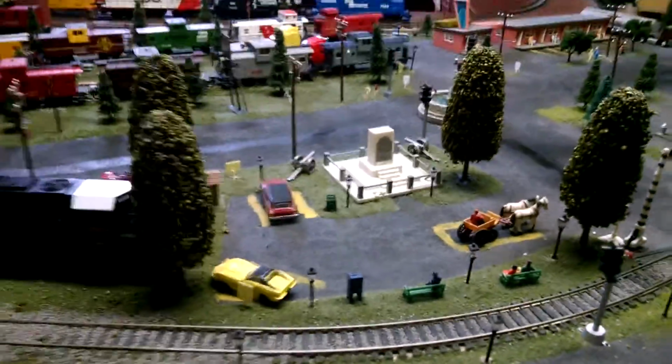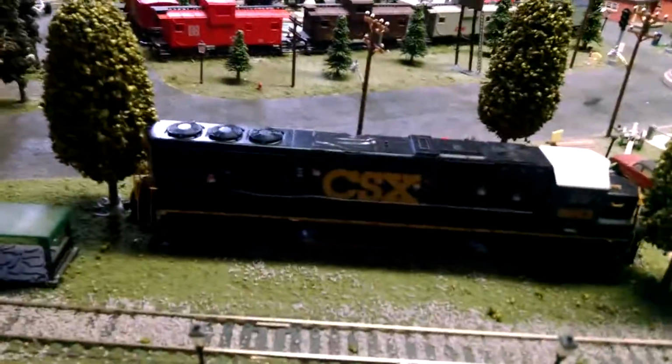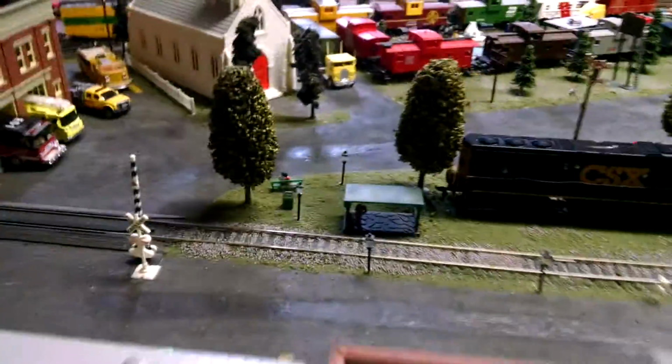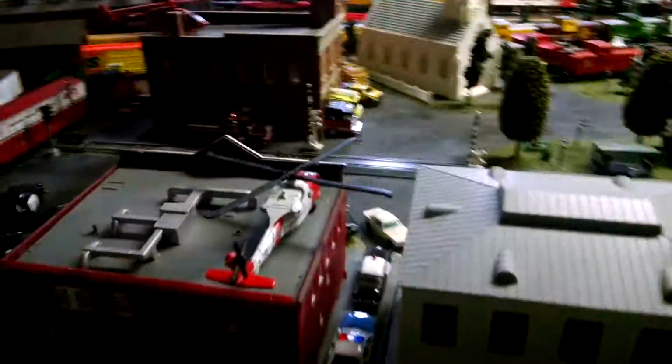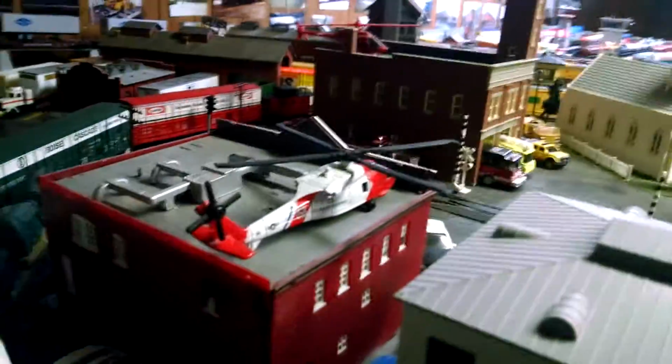Trees. And over here is my SD50-2 engine for CSX. It just sits there now. That's more people there. That's the back of the building. And here's my police station from the back, with all the police cars. If your viewers are wondering why, it's the wrong helicopter, I know. I didn't have time to get a police helicopter at the time, but I'll get one soon.